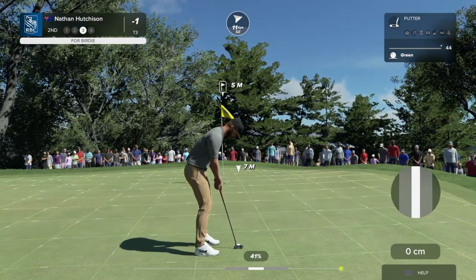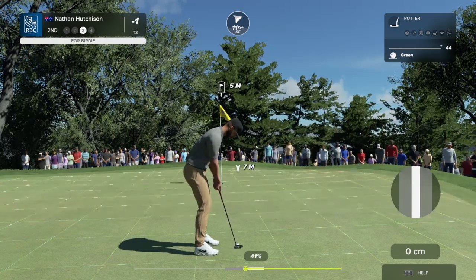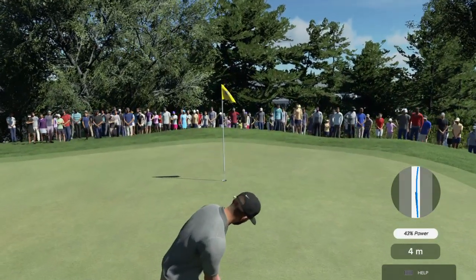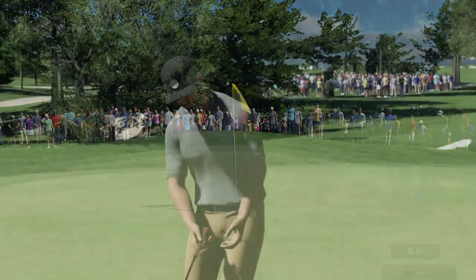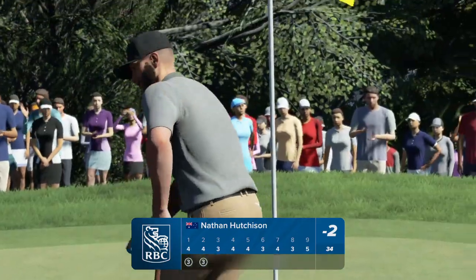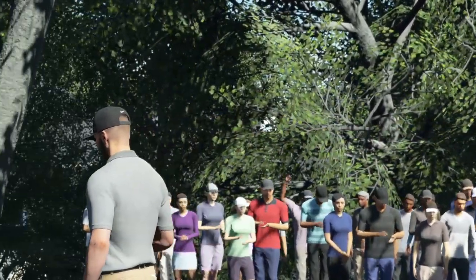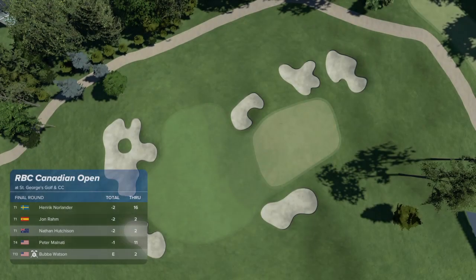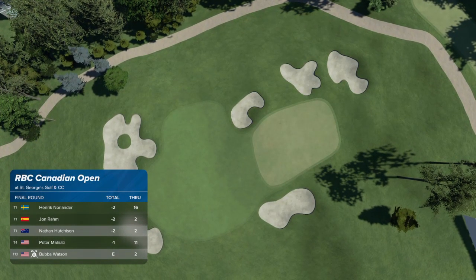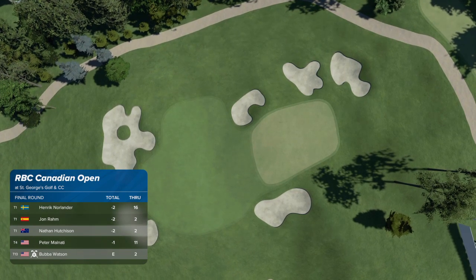Birdie putt. Go on, get it. Oh my God, look at that. The putt drops, and that's back-to-back birdies. Kind of like it, two in a row, he's feeling it. Currently two under for the event. Tied first already.